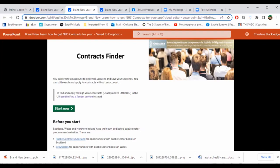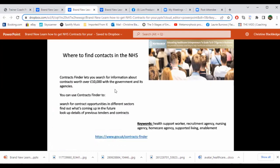So Contract Finder here is a good way for you to be able to look for contracts. So I'm just going to click the link here, but as you can see here, Contract Finder lets you search for information about contracts worth over £10,000 with the government and its agencies. You can use Contract Finder to search for contract opportunities in different sectors. Find out what's coming up in the future. Look up details of previous tenders.